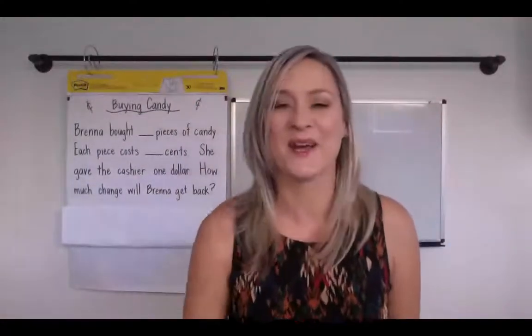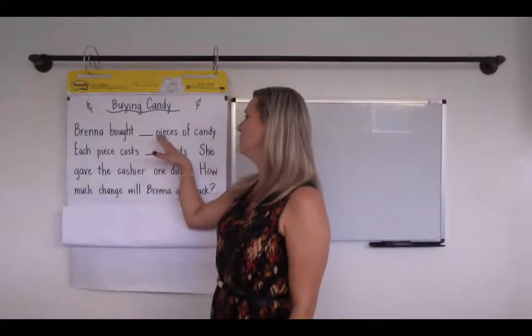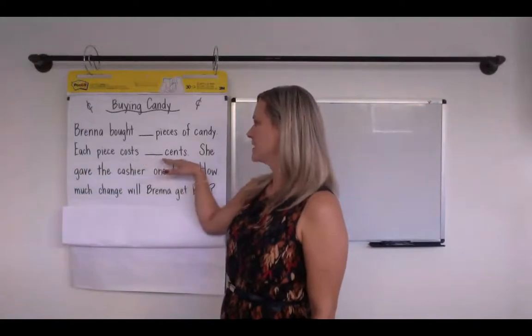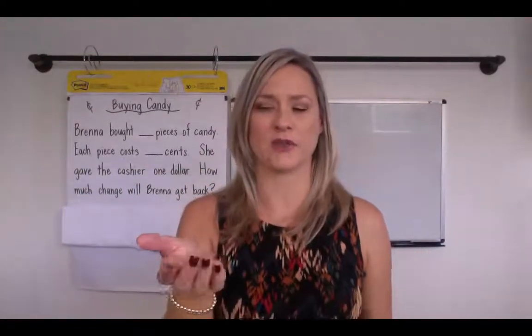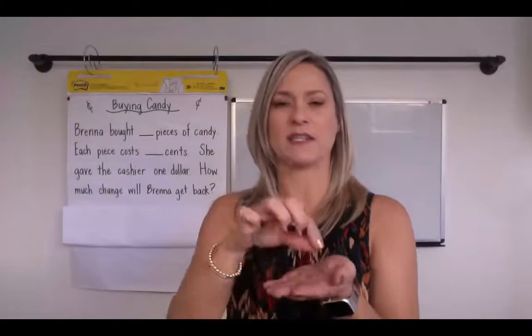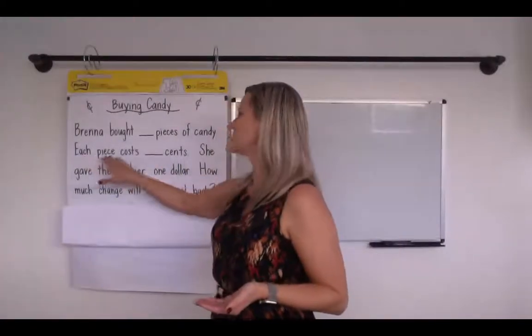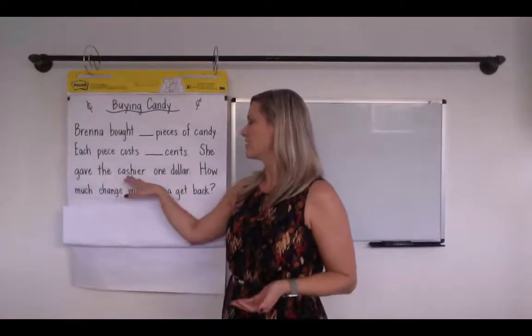All right, here we go. Buying candy. Brenna bought pieces of candy. Each piece costs cents. Okay, so can you imagine that? Brenna goes to the store and she's buying pieces of candy. And each piece has a cost to it. So this piece costs this much and this piece costs this much, right? So each piece costs cents. She gave the cashier $1.